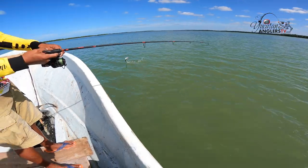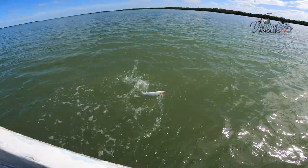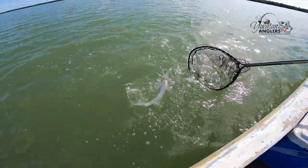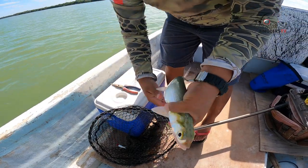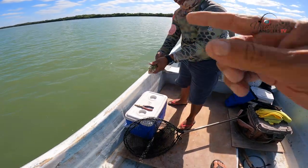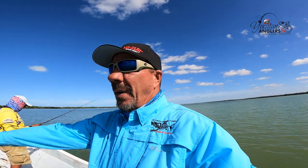Here you go, fish on. Ah, he's got a Maccabee, a ladyfish. Come on, dude, we can't eat that. That's a good size Maccabee, ladyfish. Well, that's one trout and one Maccabee.